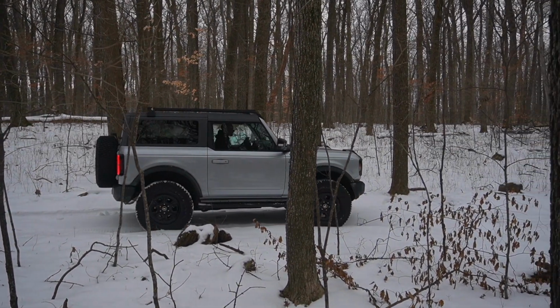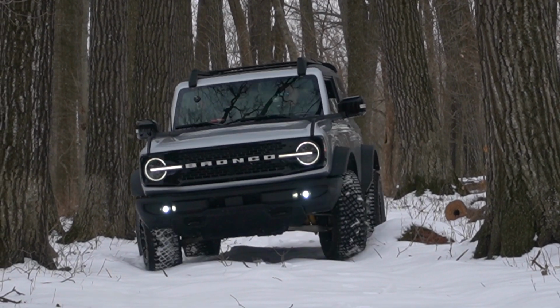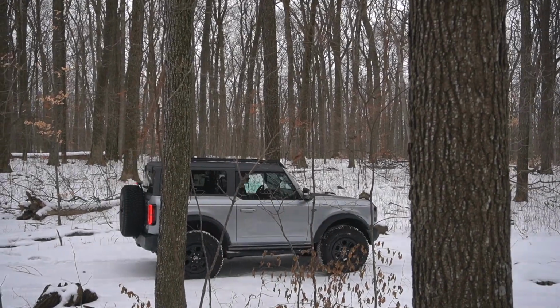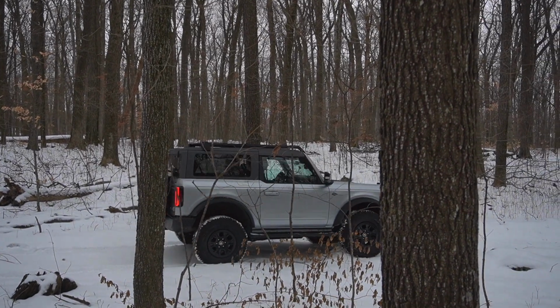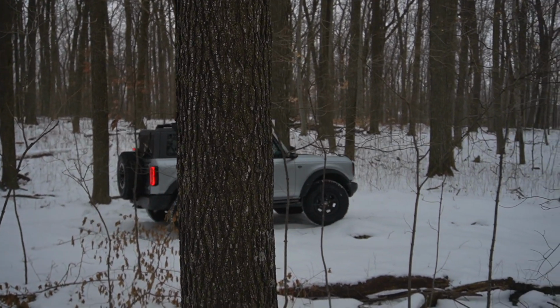So we're kind of doing some agility tests here within the forest. Very narrow, so I'm thankful that we are, it's very narrow and tight corners, so I'm glad that we're in the two-door. Obviously, right now, I am trying to get as much traction as possible, so in control of the vehicle as I can. So I am in four low, I have my locking diffs on. But, you know, this thing has a pretty impressive turning radius as I'm just going through this.